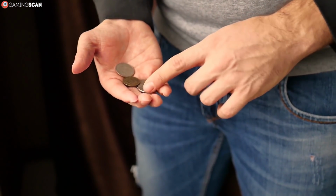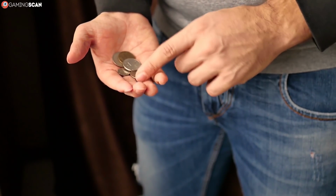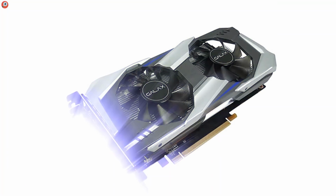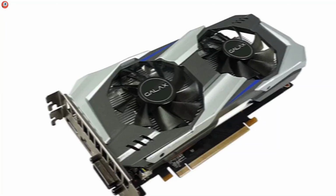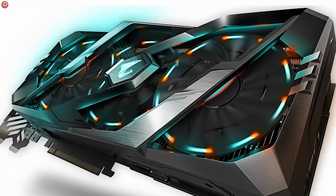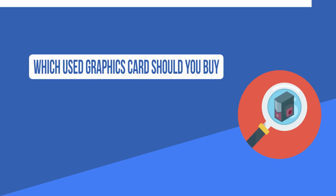But if the used graphics card is being sold for pocket change, then you probably don't even want to know what state it's in. Sure, every so often you'll come across a seller who's offering a good graphics card for dirt cheap just because they want to sell it as soon as possible, but these are the exceptions and not the rule.